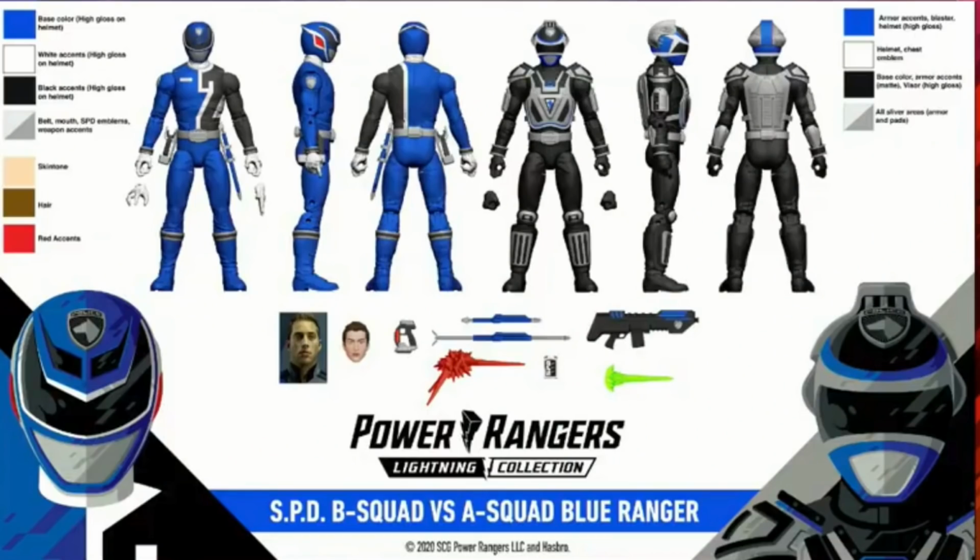And then the other one was a surprise one I didn't know about, was the SPD Blue and A Squad Blue 2-pack, which was interesting. It was kind of unexpected. I think that's pretty cool. I like that they're delving into A Squad. I feel like A Squad would be a perfect one for a 5-pack to knock them all out. But I could see why they're doing this because they're probably not as popular or recognizable as the Psycho Rangers. But it's still cool that we're diving into them.